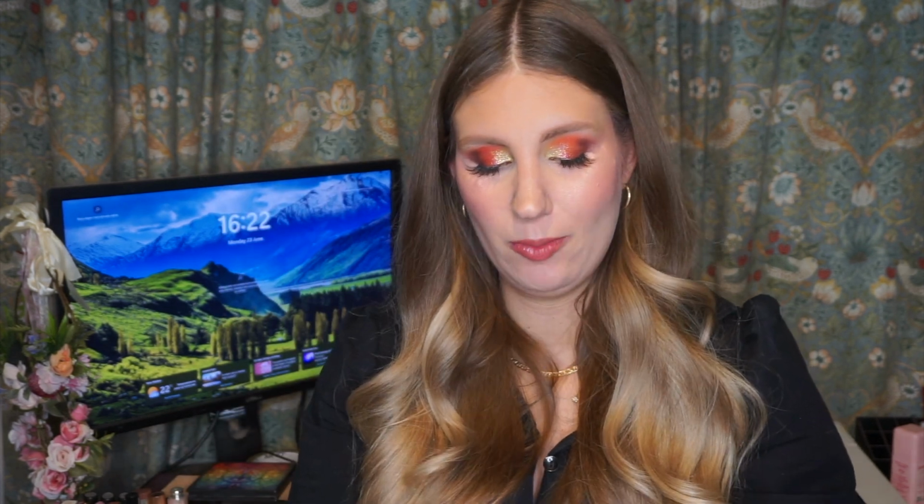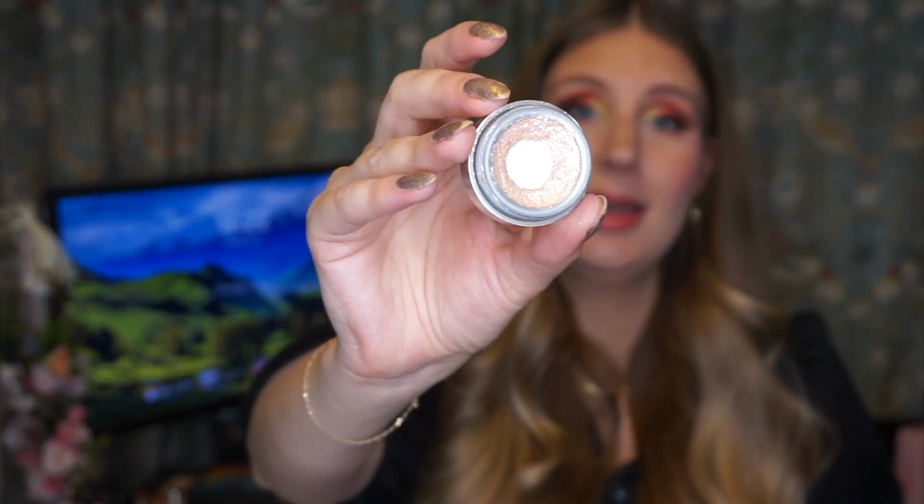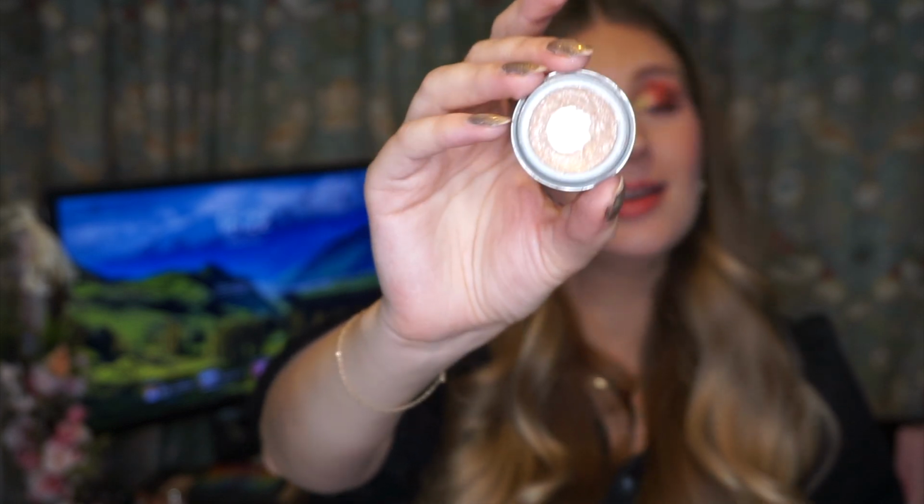Then lastly, for the eyeshadows that I'm currently working on, we have my Stila Magnificent Metal in Metallic Peach, which I have in my Yellow Project pan. I'm working away on it, but it's just taking a long time. The pan is massive on this shade, and I'm trying to incorporate it when I can. But I don't think this one is going to be done in the next quarter either.